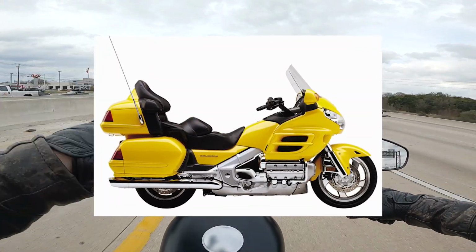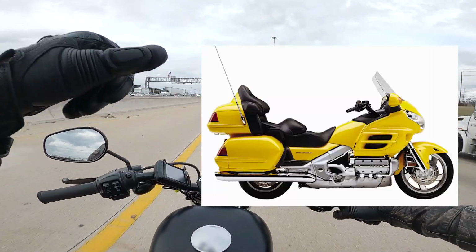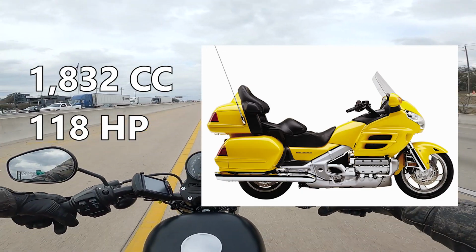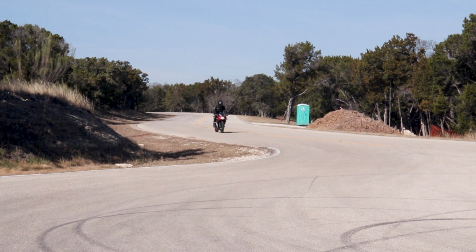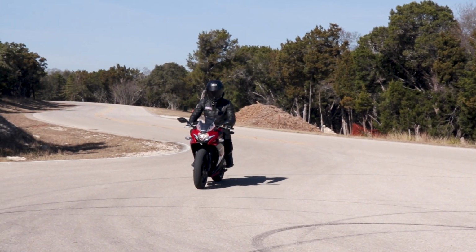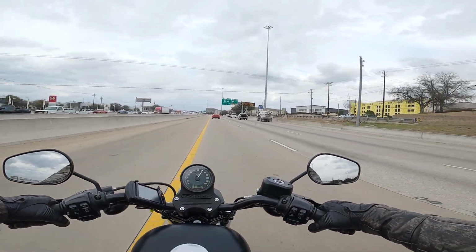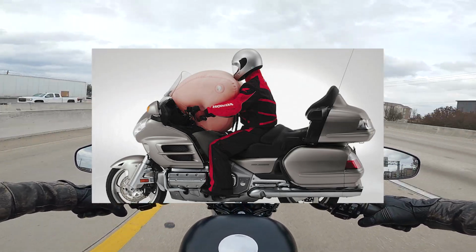Gen 5 was the first fuel-injected Goldwing if you don't count the limited edition Gen 3, which we're not. This one saw another bump in displacement to 1832cc's and 118 horsepower with 123 foot-pounds. It was the first Goldwing to feature ABS, pretty handy if you needed to stop this barge on a dime. You'd still miss the dime, but hey, you wouldn't tuck the front, so there's a silver lining in everything. Lastly, this was the first generation of Goldwing to be offered with an optional airbag, just in case you wanted your motorcycle to be even more like a car.